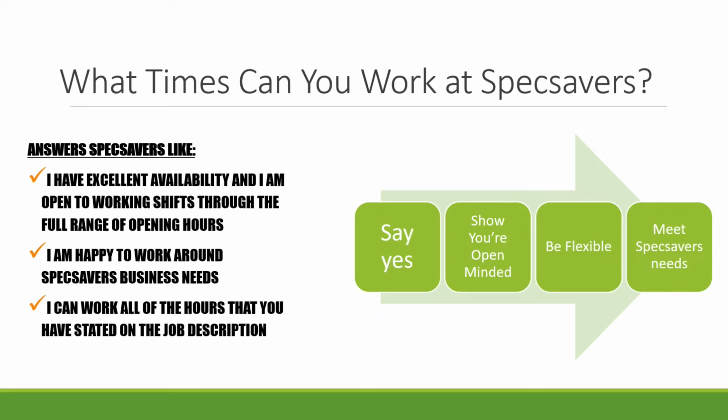And if you're slightly more restricted in availability, but they do give you the specific times that they're interested in in their advert, you could say, I could work all of the hours that you've stated on the job description. And that's a nice answer as well. So choose what works for you. Try and say yes as much as possible, and you're going to succeed on this question.